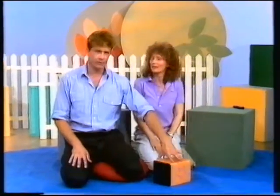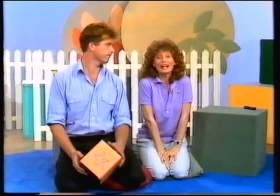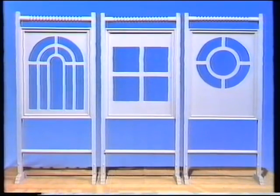Well, I think we've done all the pictures now. I think we have too. Anyway, now we're going to look through the windows again. Come on. Let's look through the arched window this time.